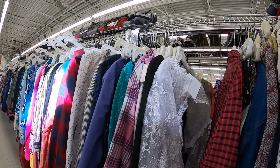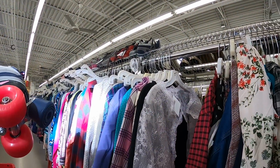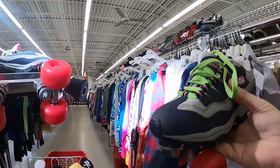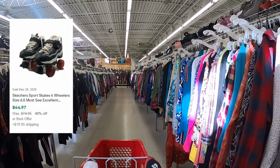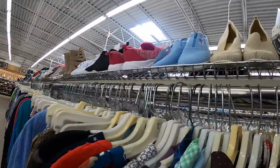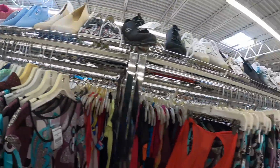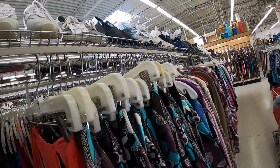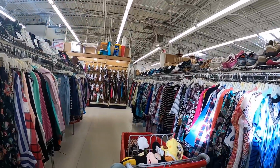I do see these Skechers four-wheelers, guys, and I have them near me, but I'm just gonna guess and say they were like $7 or something like that, or $6, and I'll be able to flip those for probably about 55 to 65 shipped. So it's an absolute score. I know they'll sell easily too, especially going into the spring. So not worried at all on the sell-through for them.